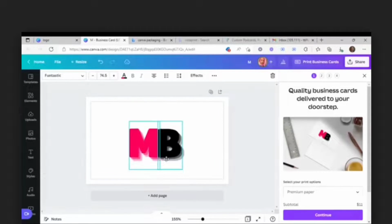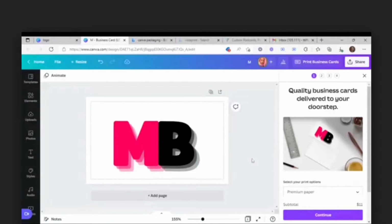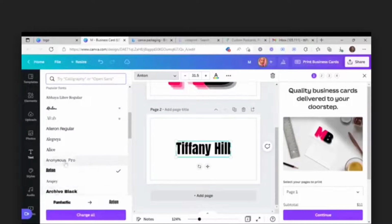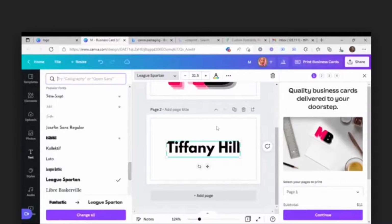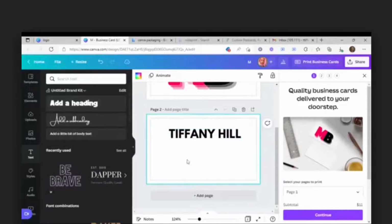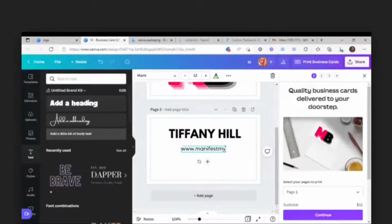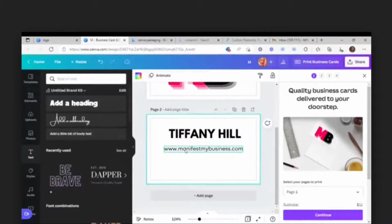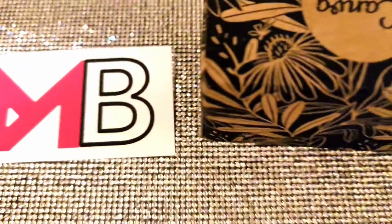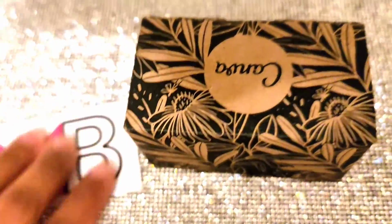So I ordered 50 cards, and I ordered it twice by accident, but for 50 cards it was only $11. I think that's a really good price, and it came the very next day. So that's why I highly recommend Canva. This is the card that I got on Canva, and the quality is really good.